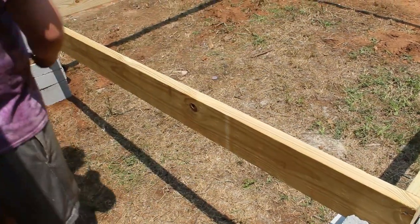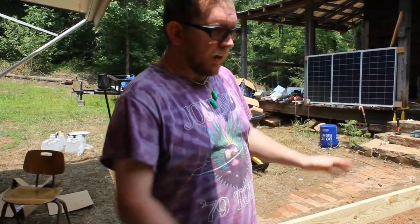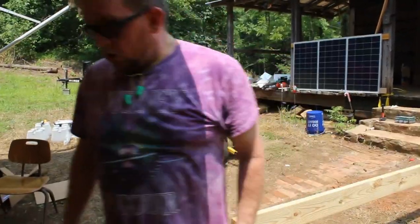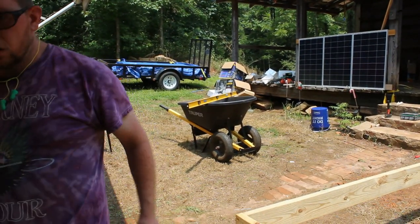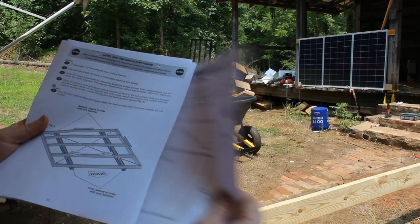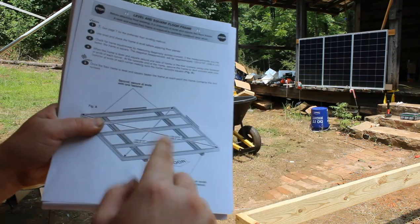I'm gonna do the same thing on the other side. We gotta measure from corner to corner to find our square. And that way it'd be kind of where I want it before I nail these boards in. So, square should be, let's see what the paper says here. Maybe on the next one. So it should be 133 5/16 inches from corner to corner.